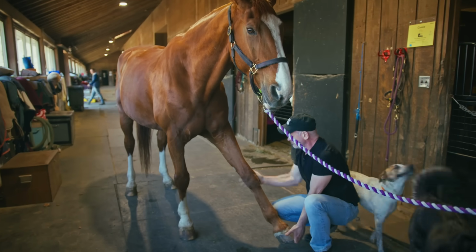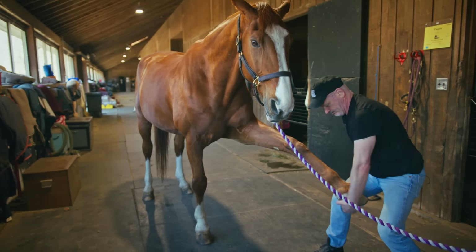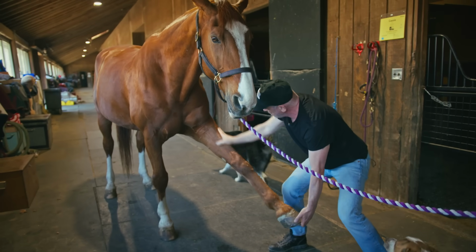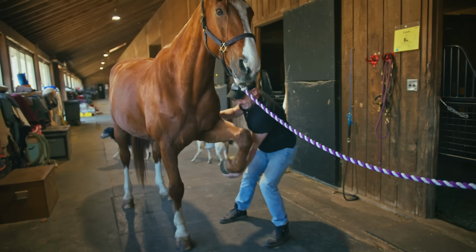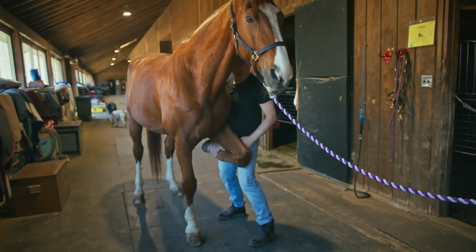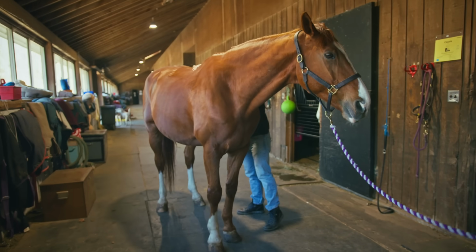Izzy, come here. That's a big hoof. Look at the size of that thing. Straighten that a little bit. A little more. Got it. There it goes. Nice. Nice looking shoe on that one, right?